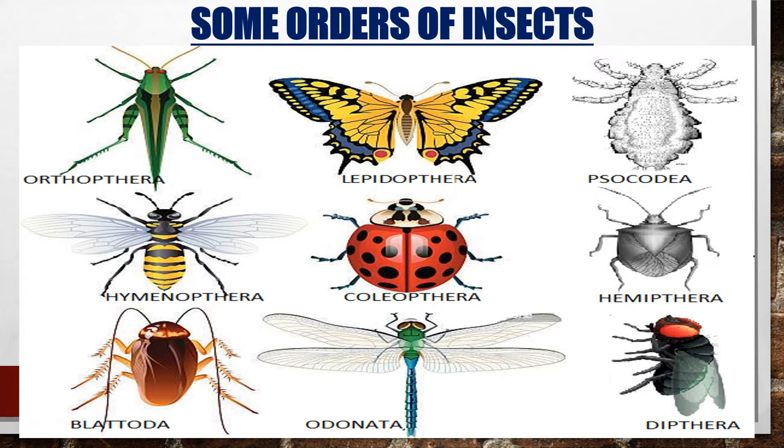And then the Blattodea, this is the cockroach. And I think another one that is also in this same group is the termites. Yes, the termites, they are in the same group. Very resistant even under very difficult conditions. They can survive under very, very harsh conditions.